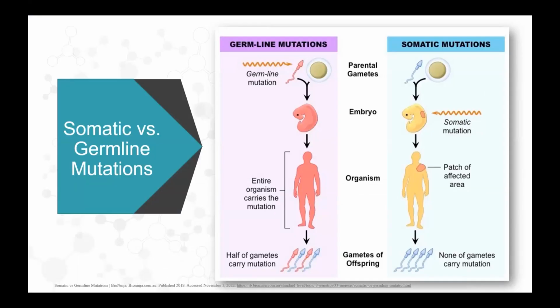There are other types of mutations as well. So we have somatic versus germline mutations. Germline mutations are changes to your DNA that you inherit from the egg and the sperm. So as you can see here, these are our gametes. And then we have somatic mutations.